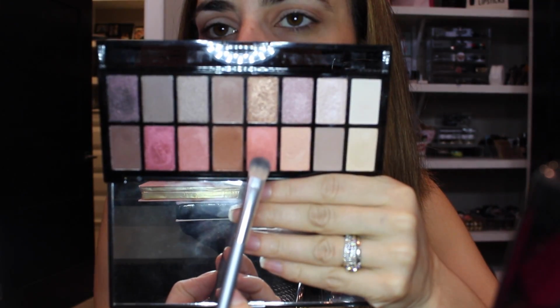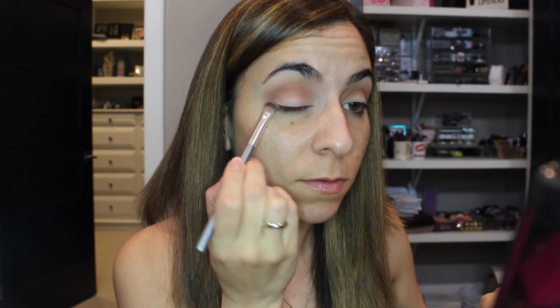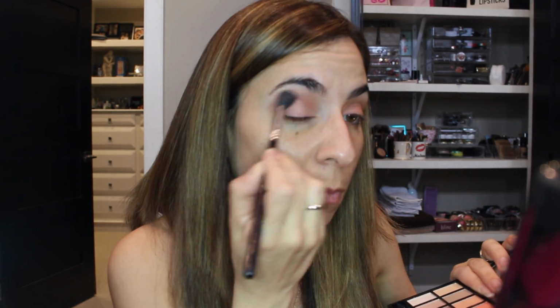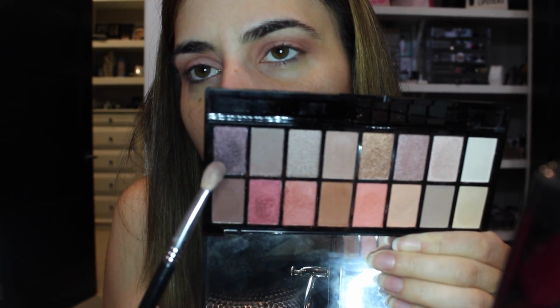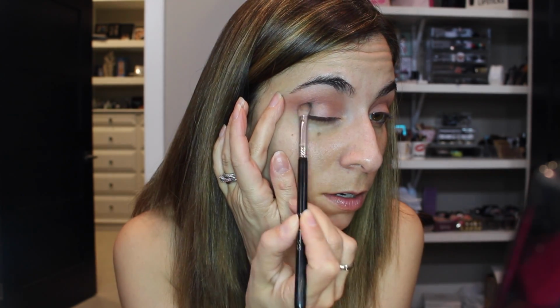I'm gonna go in with this peach shade right here, and I'm gonna just put that all over the eyelids. Okay, I'm gonna take this shade right here and just gonna put that in my crease. And this is another big blending brush. So I'm gonna go in with this purple shade. It has some sparkle to it. It's really pretty. And I'm just gonna put that in the outer corner.